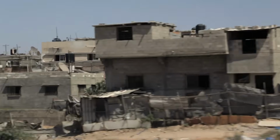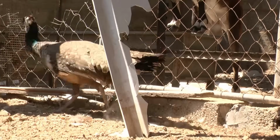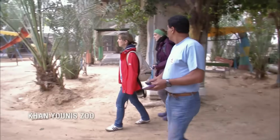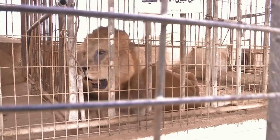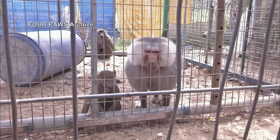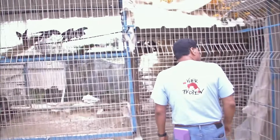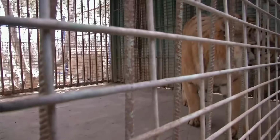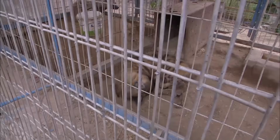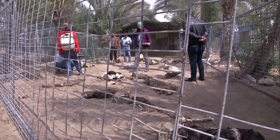There are around 7 privately run zoos in war-torn Gaza. Many of them are struggling to provide food and medicines for their animals. On a previous trip in April 2015, Dr. Khalil and the Four Paws team witnessed horror conditions at the Khan Yunis Zoo in the central Gaza Strip. It had run out of money to pay its zookeepers and fallen into serious disrepair. Cages were full of waste and debris, and animals that had died of starvation had been stuffed and put back on display.